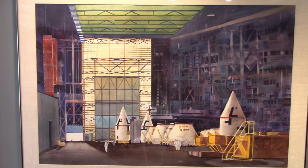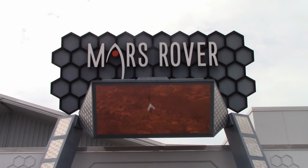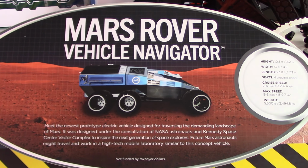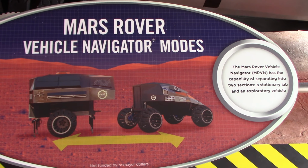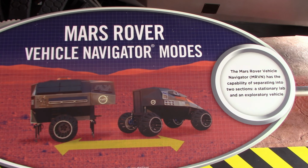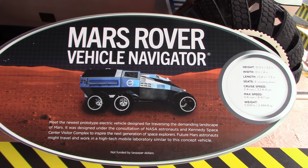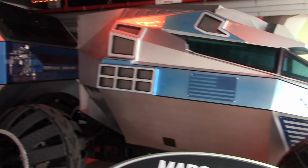Still got this really cool painting. Got the Mars rover. This would be interesting.